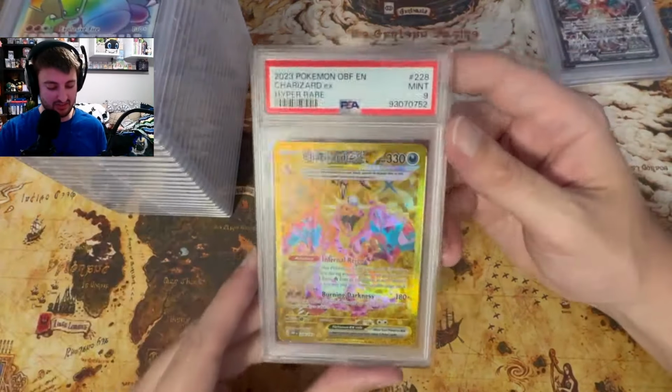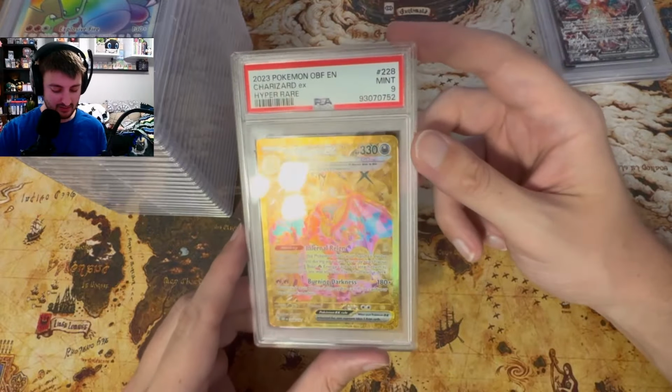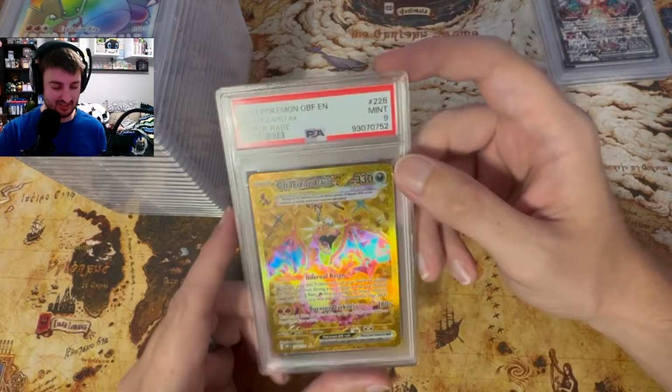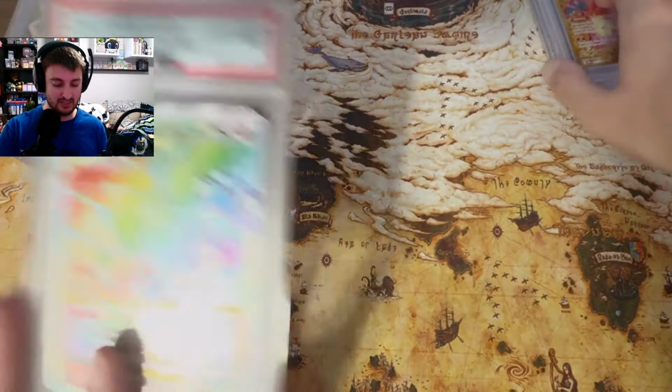I sent so many Charizards with the submission. This was actually the first card I bought at Collecticon. Again, thought it looked good. It was a little bit thick on top, but thought it was still good. But came back a 9. You can't win them all. Again, you hope to break even.